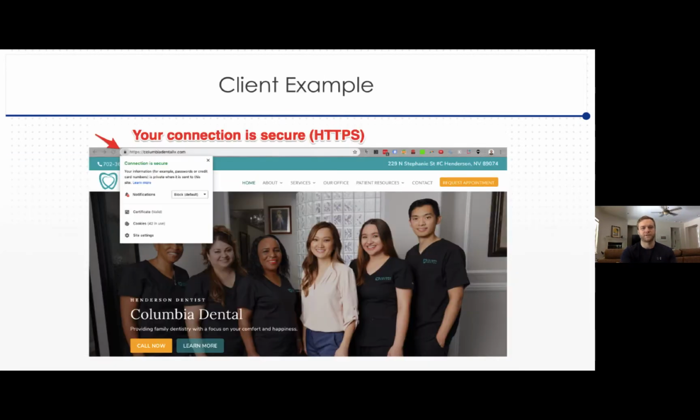So those are some technical elements you want. Here's some client examples. You can see here HTTPS, and actually me as the searcher, you can click and it'll say your connection is secure. If we find a website that does not have HTTPS, Chrome, Google Chrome, which is a browser installed on a lot of devices, all the Google laptops, all the Android phones, and many people just prefer to use Chrome anyways. So it actually alerts people searching that your connection is not secure if you don't have HTTPS.